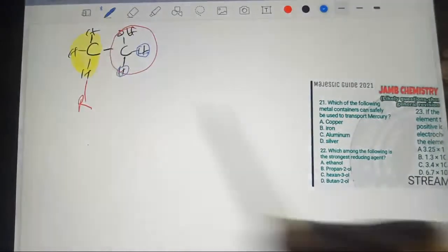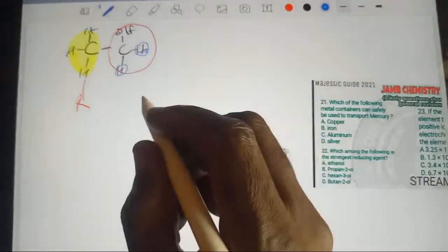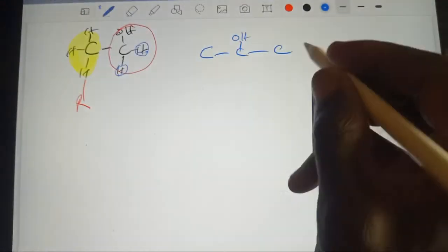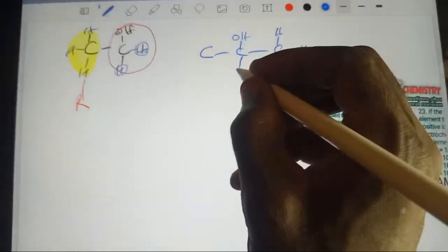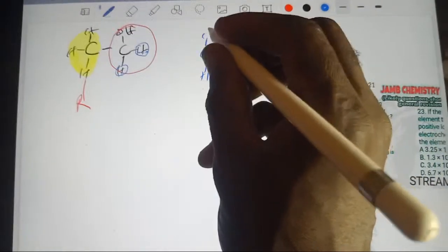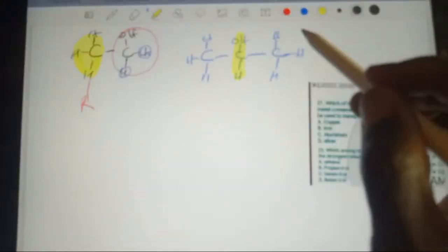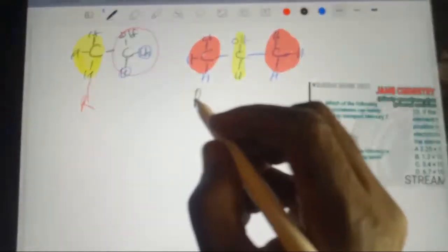Then the other option says propan-2-ol. Let's take a look at the structure. Propan-2-ol is 1, 2, 3. You put the OH at carbon number 2, so that here is H, here is H, here is H, H, H, H, and H. Then look at the alpha carbon here. So how many R's surround it? We have two R's, this and this. And that makes this actually a secondary alkanol.